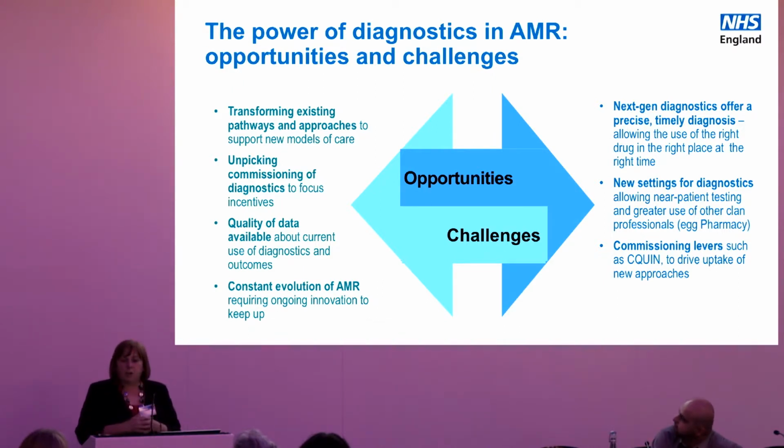So I just wanted to leave you with a final thought. The NHS Constitution, which sets out why we work in the NHS, talks about working at the limits of science. And I think we've got a real opportunity with diagnostics to make that step change within antimicrobial resistance.